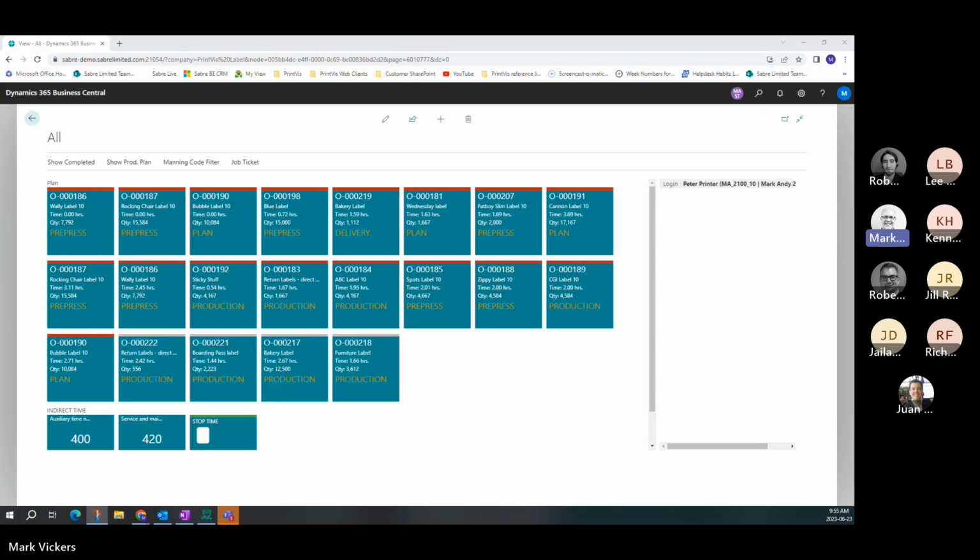So here we are back on my shop floor. And basically what this is doing is the tiles are presented as a setup by the scheduler. And they would follow basically from the top left in the order that's been suggested by scheduling to follow their day. So this is Peter Printer here, funny names, but Peter Printer is running the Mark Andy 10-inch, and these are the jobs he's supposed to do, communicated from scheduling.